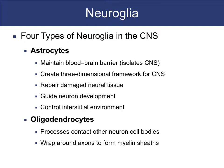Now, nowadays, we've been able to perfect all kinds of drugs that can pass through the blood-brain barrier, so that's not an issue anymore. As far as I know, we can modify every antibiotic to allow it to pass through the blood-brain barrier and get into the brain.